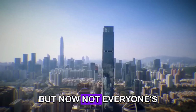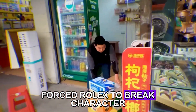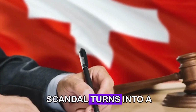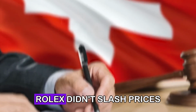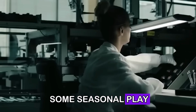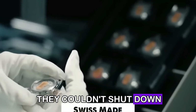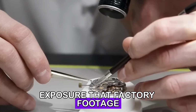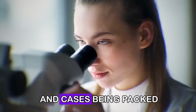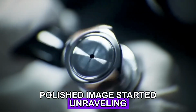But now, not everyone's drinking the Kool-Aid, and that pressure finally forced Rolex to break character. Keep watching, because this is where the scandal turns into a full-blown collapse. Rolex didn't slash prices because of inventory or some seasonal play. They panicked, and it was all triggered by one thing they couldn't shut down: exposure. That factory footage from Longgang went viral, showing Rolex-style bezels and cases being packed by the thousands, and that's when their polished image started unraveling.